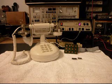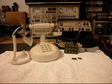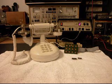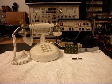618-235-6959. This is Hubbard's French-style Radio Shack telephone from Texas, and it was sent in by another repair company that took it in and sent it directly to us.